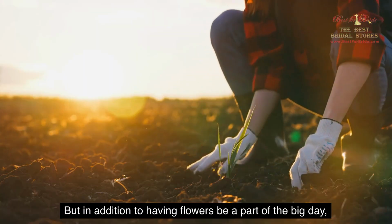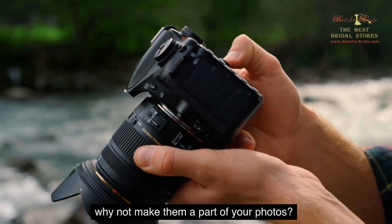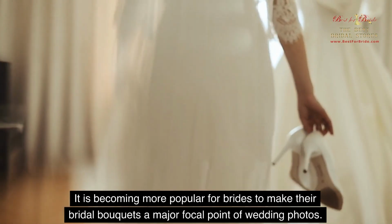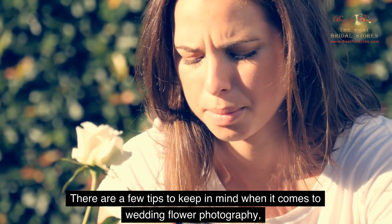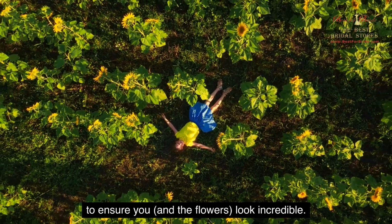But in addition to having flowers be a part of the big day, why not make them a part of your photos? It is becoming more popular for brides to make their bridal bouquets a major focal point of wedding photos. There are a few tips to keep in mind when it comes to wedding flower photography to ensure you, and the flowers, look incredible.